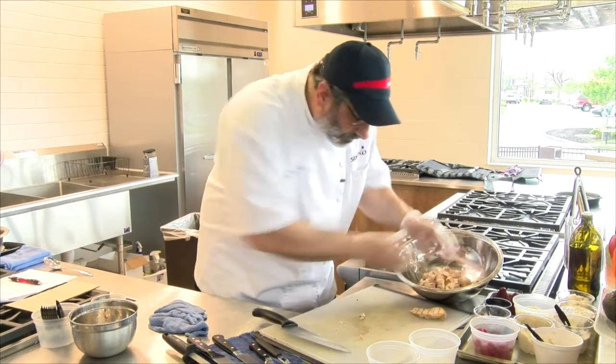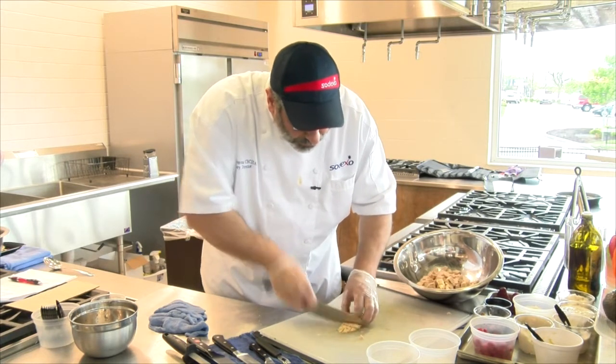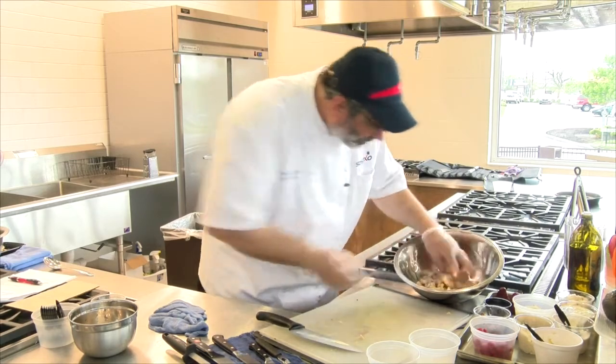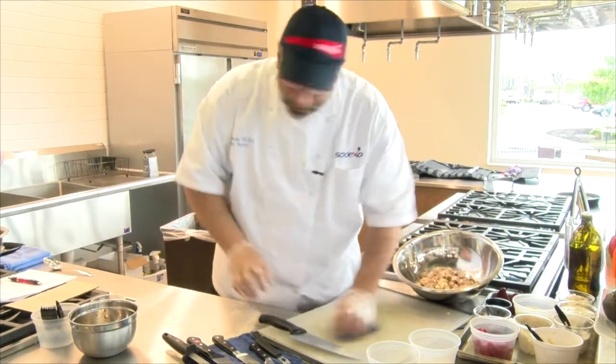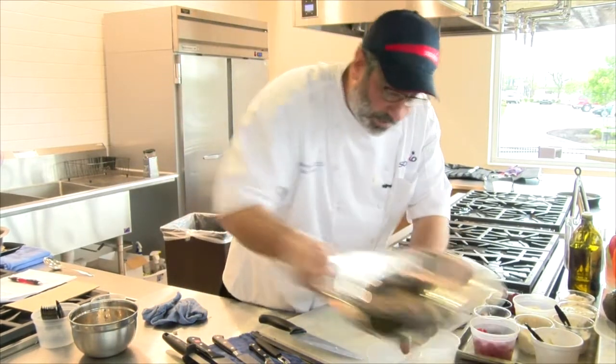Just remember that your chicken needs to be cooked to 165 degrees, which is important. So if you cooked it the night before, make sure that you cooled it properly and that you used a little instant read thermometer, which can be found everywhere. Now we're calling this crunchy chicken salad.